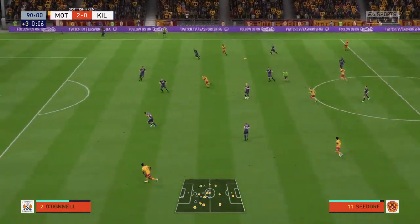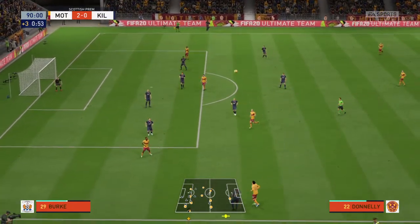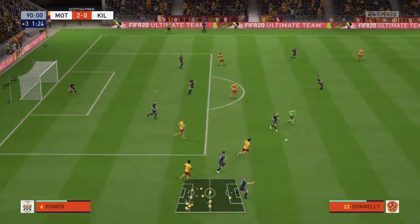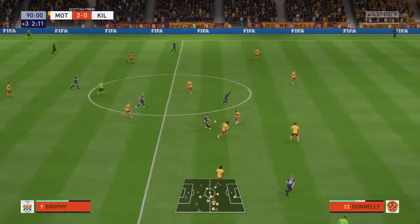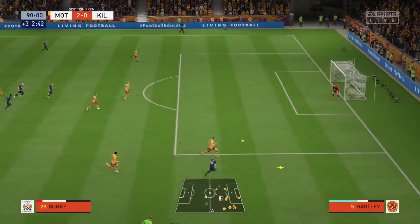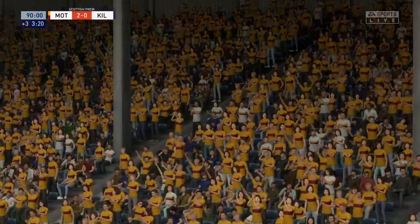Turnbull now. That's a phenomenal ball. The fourth official has indicated there will be a minimum of 2 minutes of added time. Seedorf's head is dealt with, but it's not gone out. And so Seedorf, again, just struggling to get that last ball in. Power. Will they get a consolation goal at least? Donnelly, back to Kabamba. Kabamba plays a nice ball in for Burke behind, and Burke gets the better of it. Well, it's a corner.